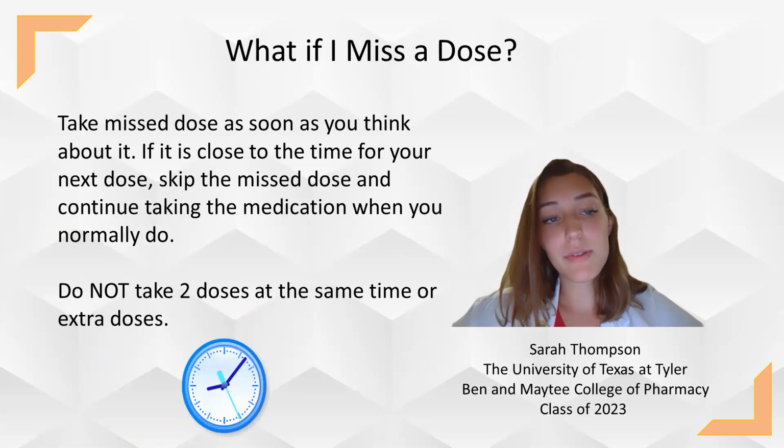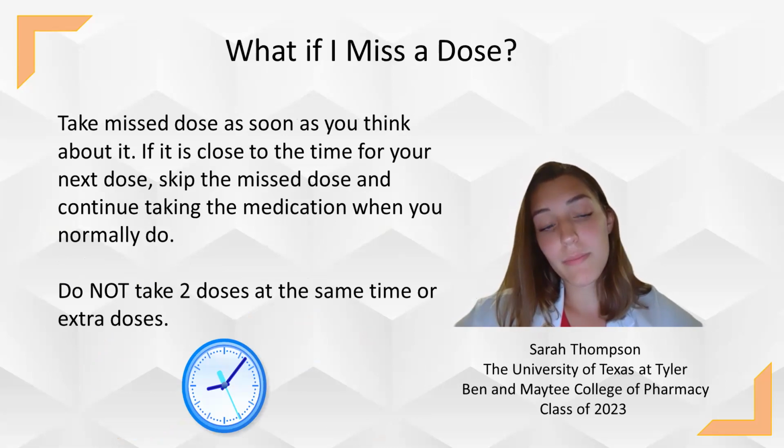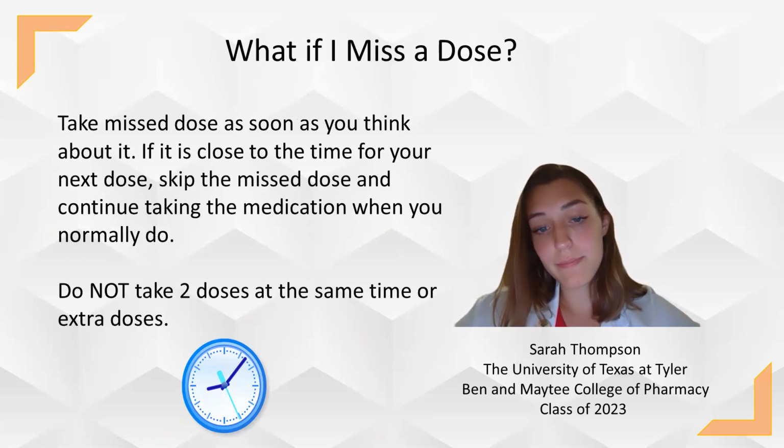If you happen to miss a dose, take the missed dose as soon as you think about it. If it is close to the time for your next dose, skip the missed dose and continue taking the medication when you normally do. Do not take 2 doses at the same time or any extra doses.